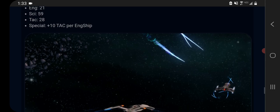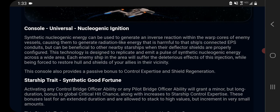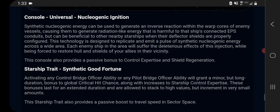Let's go ahead and take a look at the console and trait. So the console, nucleogenic ignition. Synthetic nucleogenic energy can be used to generate an inverse reaction with the warp cores of enemy vessels, causing them to generate radiation-like energy that's harmful to that ship's connected EPS conduits, but can be beneficial to nearby other ships. And this technology is designed to replicate and emit a pulse of synthetic nucleogenic energy across a wide area.